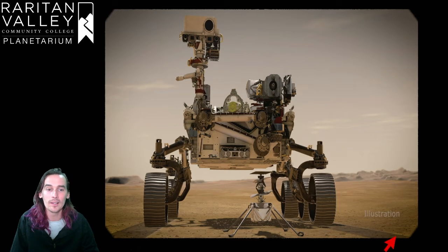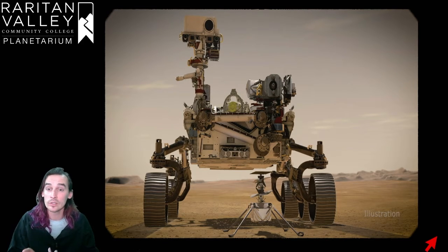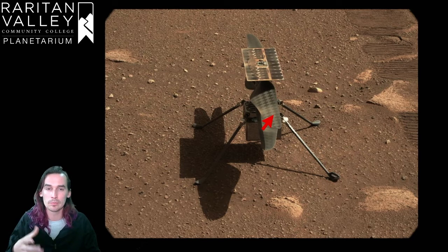This is called Ingenuity. Now, Ingenuity is a technology demonstration, so it's not really a core part of the mission, but we just want to check that this technology will actually work on another planet. This is a small little helicopter. It is about 4 pounds. And the rotors up here that we can see, these rotors are about 4 feet across. That's because on Mars, there isn't really a lot of atmosphere, so we need bigger rotors to generate lift, even for such a small little helicopter like this one.